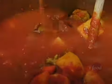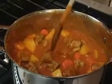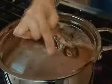Let's just top it off with some water. So basically what I'm looking for is the liquid level to just come up to the top of the vegetables and the meat. And that's ready to simmer. And while it does, and that lamb dissolves into that curry goodness, I definitely have time to play with some more Indian flavors.